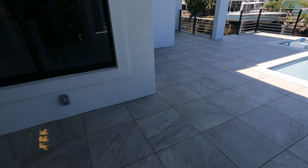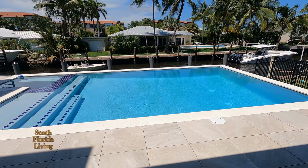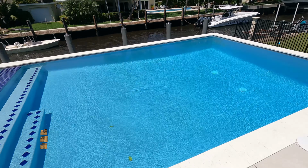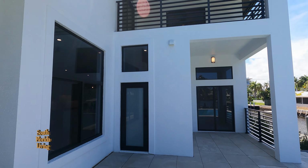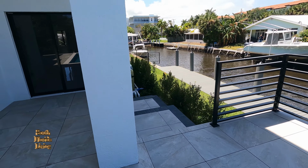I'm loving the big tiles back here. I'm loving this big pool overlooking the water. You got your hot tub here. Look at this. Wow, this is nice, man. I'm seeing the balcony situation. And let's go this way. And let's see what's happening.